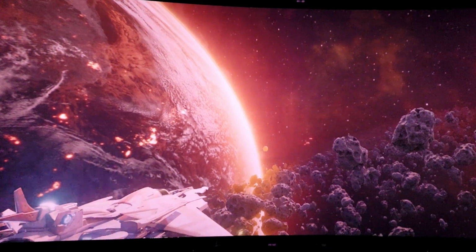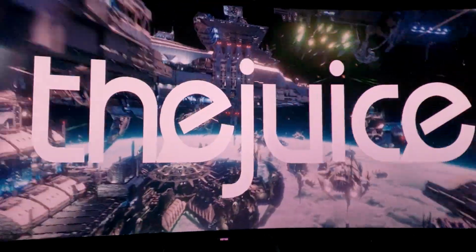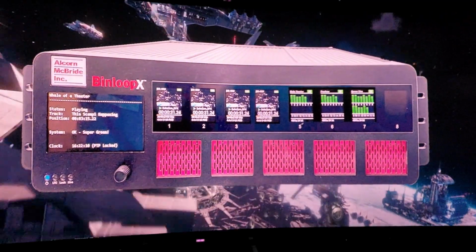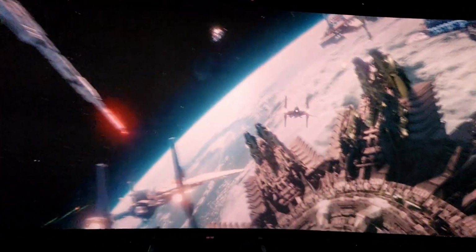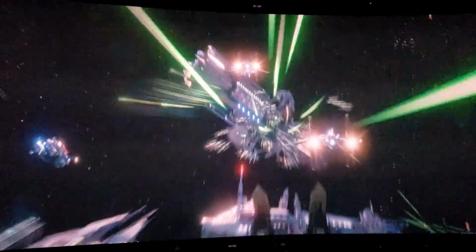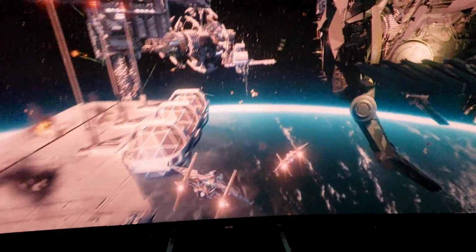The content itself was provided by The Juice from their extensive library of films catered for attraction, entertainment, leisure, and retail projects. Playback is handled by an Alcorn McBride Binloop X equipped with 4KU uncompressed video playback modules. This platform provides high-resolution 4:2:2, 10-bit, Rec 2020 content for the main show and uses SyncCore technology to ensure perfect synchronization with the wayside audio, onboard audio, lighting, and ride systems. The video outputs are delivered directly to the projectors using 12G SDI without the need for extenders or adapters.